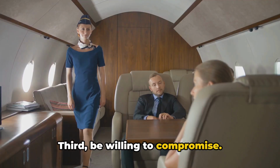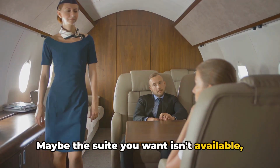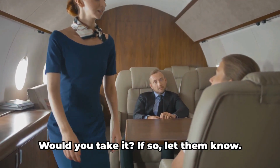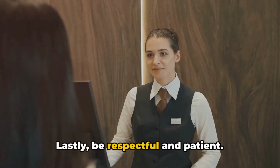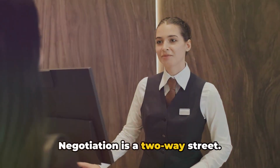Third, be willing to compromise. Maybe the suite you want isn't available, but a slightly smaller one is. Would you take it? If so, let them know. Lastly, be respectful and patient. Negotiation is a two-way street.